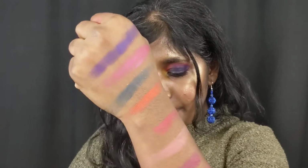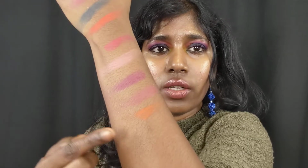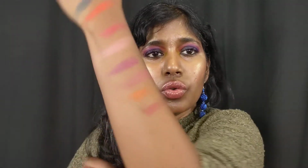You can see how it shows up, and my skin is not primed, not moisturized, so it shows up well and also blends well. Then next is Dreamy, which is actually an orange color. These two are actually different on the eyes. I know they look so similar, but this is very intense, so bright, but this looks very muted and toned down, like a true orange on my skin. So that is Dreamy. And then Velvet Kiss is more of a true red.